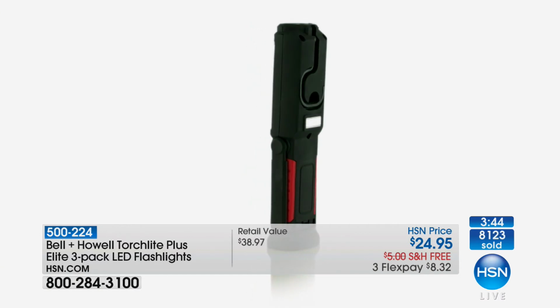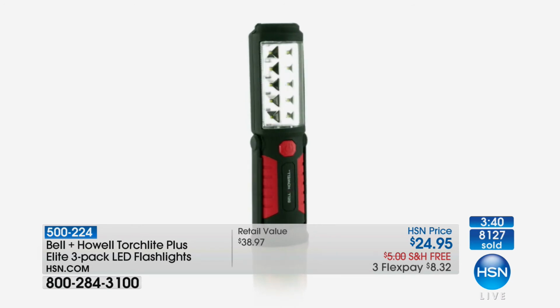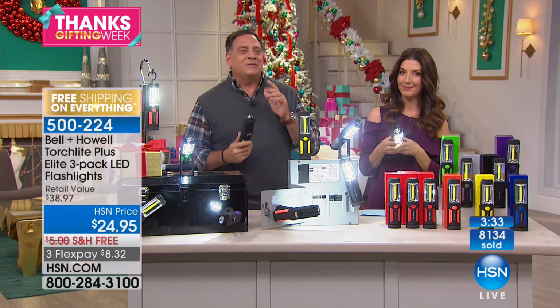Now, we're talking about this as a gift, and I mentioned how this was pretty substantial. Sometimes when you spend a certain amount of money to give people a Secret Santa gift, they get it and it feels flimsy. It looks flimsy, it feels cheap. This does not. These feel fantastic. This feels like it is a much more expensive flashlight than it is.